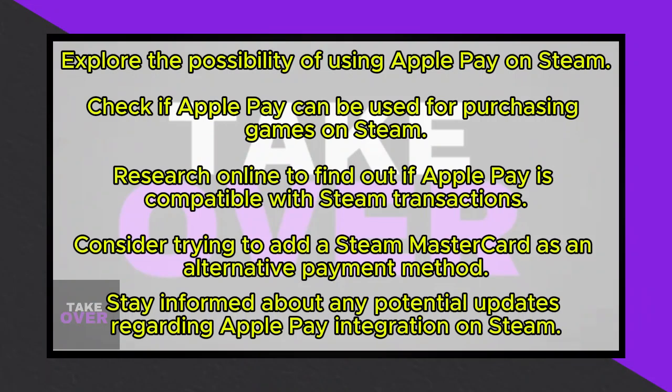Unfortunately, as of now, Apple Pay is not a viable payment option for Steam purchases. Nevertheless, if you're keen to explore alternative payment methods, feel free to try adding your Steam MasterCard. Your feedback and experiences could be valuable to the gaming community.